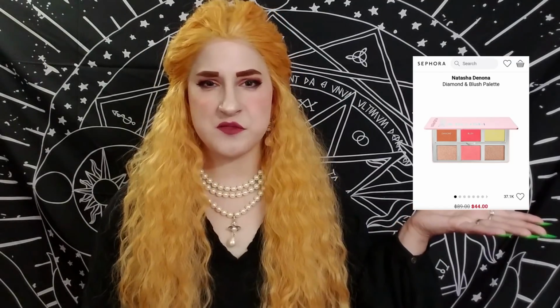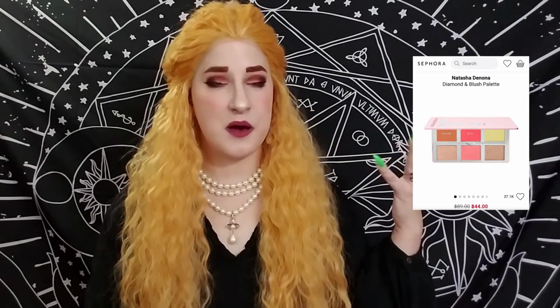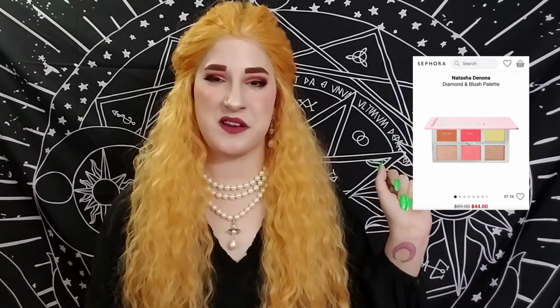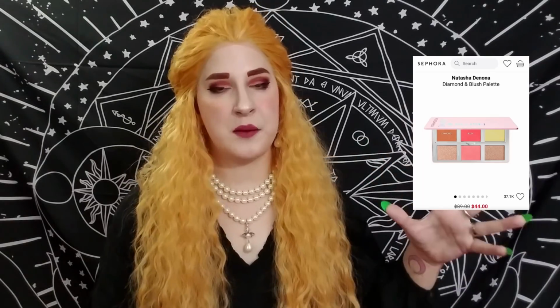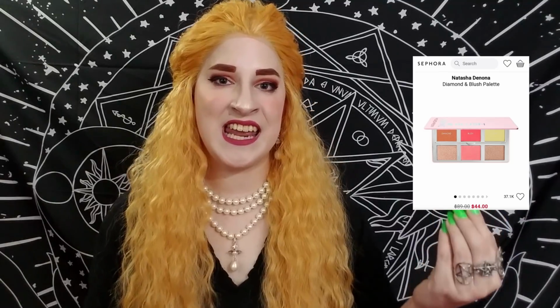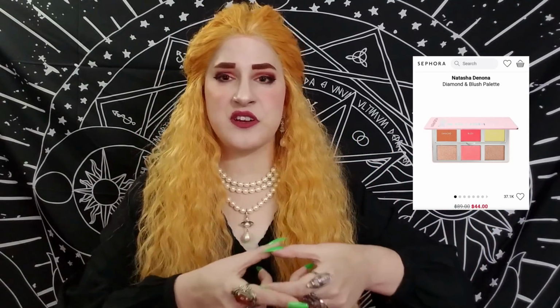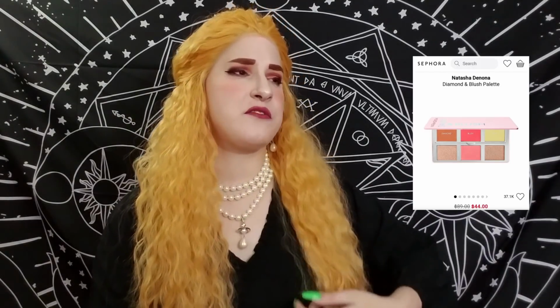I received some sort of money from something somewhere. I bought both of them. I'm a moron because there is a huge amount of similarities between the two. But I bought them because they were 44 instead of 89. And I don't care that they're this big. I don't care that you get a big old whatever of Prada.